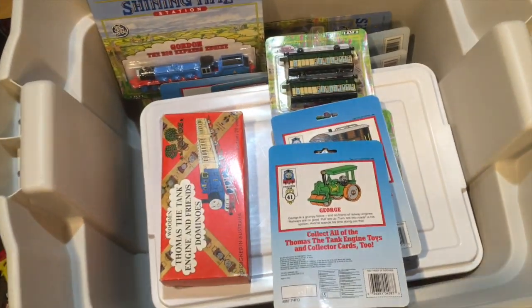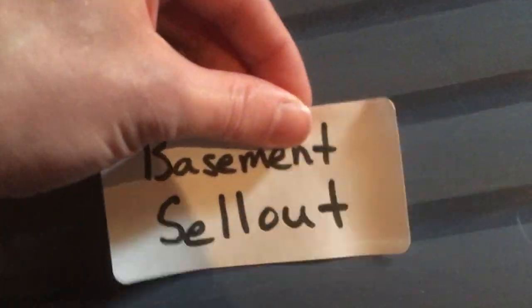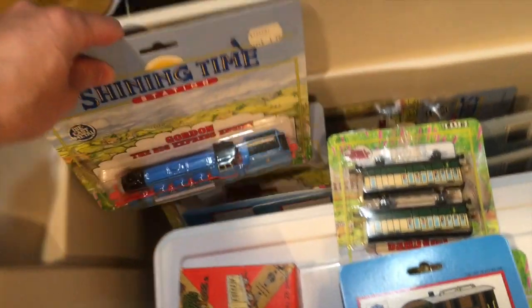So last time on Basement Salad, I found all these Thomas the Train toys at the bottom of one of the boxes. And today, I'm going to have a look and see what those are all about. This is the Basement Sellout.